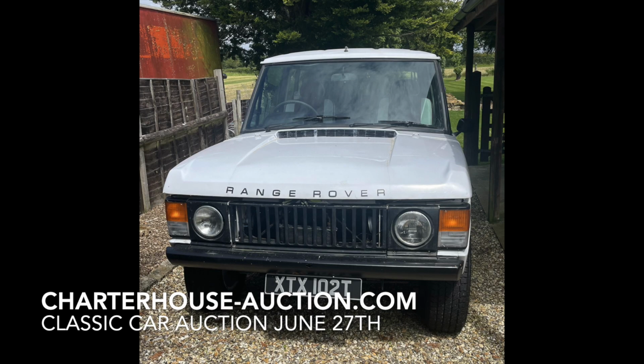Also from the same deceased estate is this 1978 Range Rover two-door, and yes, it's still a manual. It's still got its petrol V8 in it here, and it was bought relatively recently as a bit of a project to mess about with. And sadly, the owner passed away before he could do too much work on it. But it is a classic. It is a two-door, and yes, it's a Rangy as well.